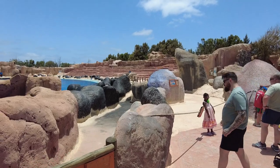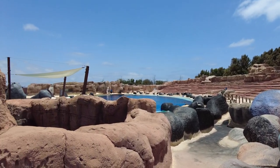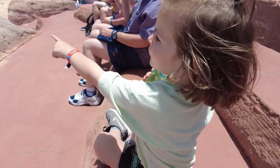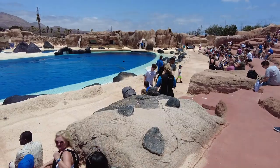Oh, so this is us now? Yeah. Oh, it looks a pretty cool arena, doesn't it? Look at that. Oh my goodness, I can't wait to see the pool. Look! What is it? Look at the dolphins! Yeah! Alright, so.